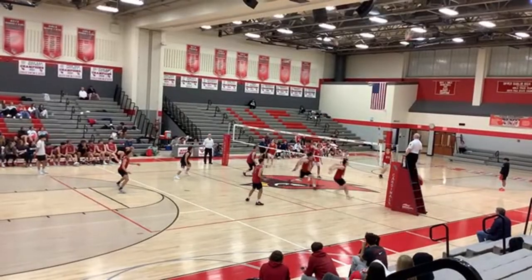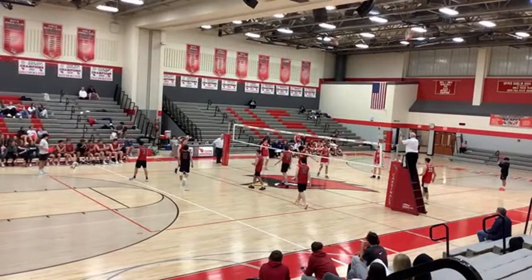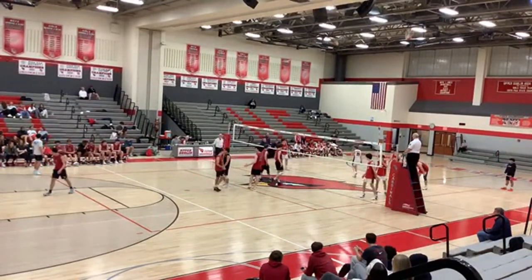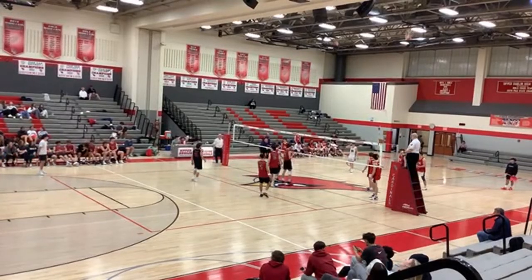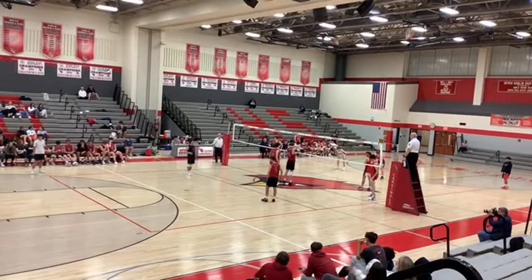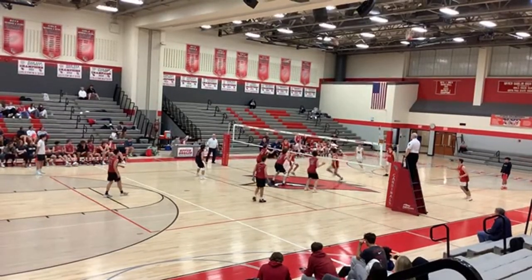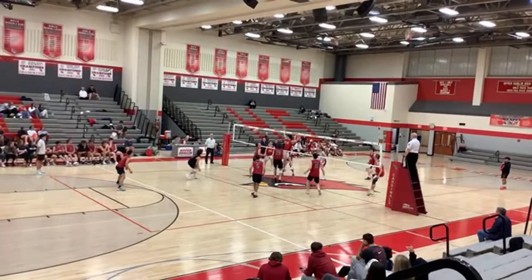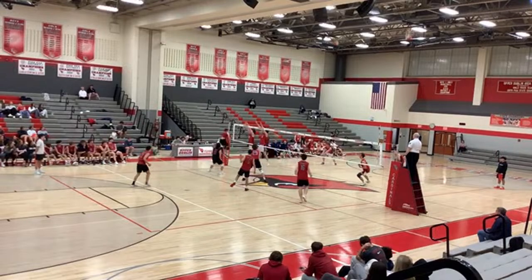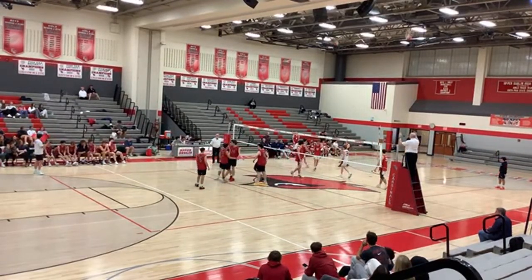Great pass. Thought they were going to run the middle again. Looks like it went outside of the antenna on that one. Another great pass by the libero. Try to stop the middle again. Oh. That one went out.